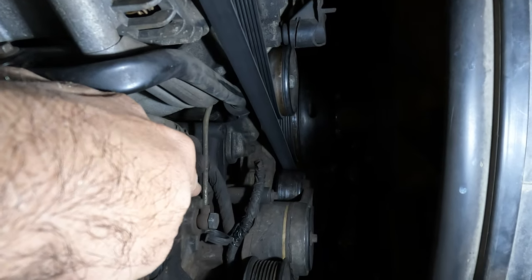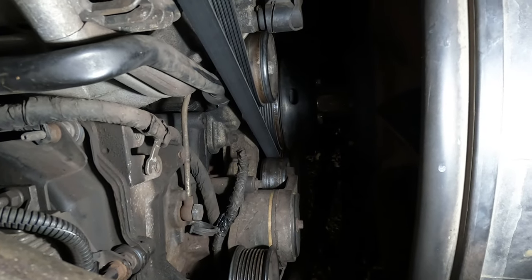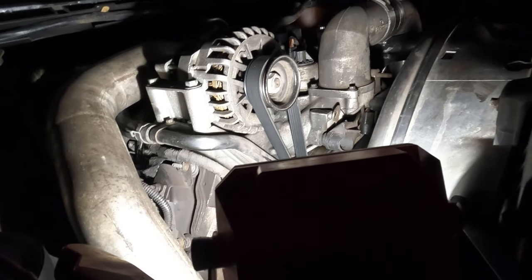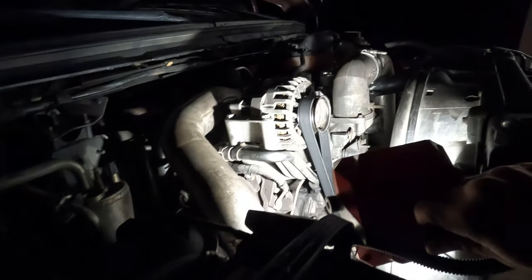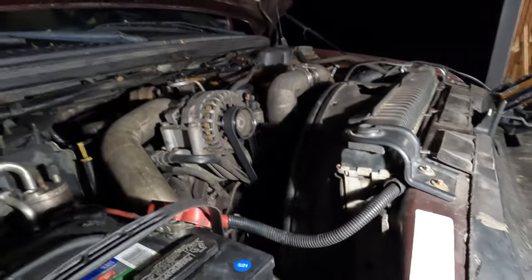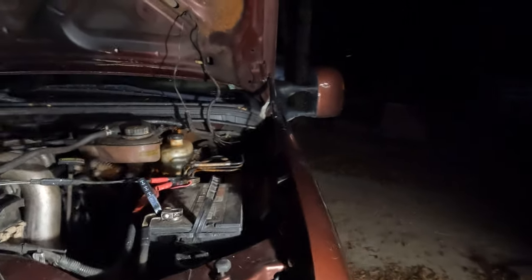So you can see the tensioner right there. And he also bypassed the power steering pump. And on this diesel, the power steering pump also supplies the vacuum for the brakes. So the truck has no power steering and it has no brakes in this configuration right here. So I was trying to drive this thing home last night, towing my Saturn, and it was awful.